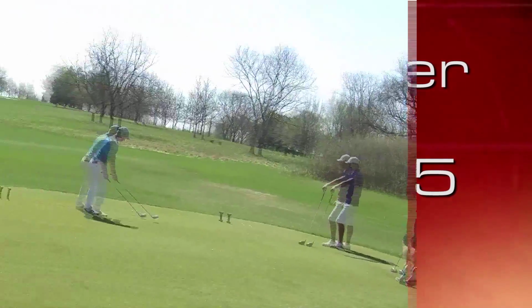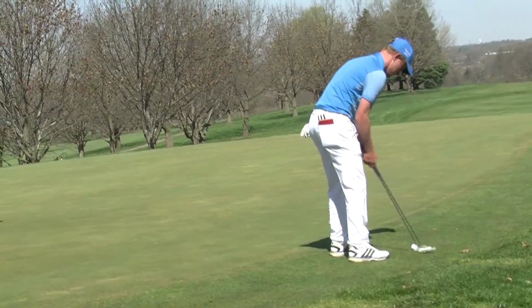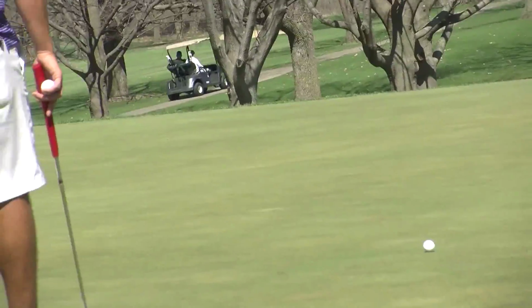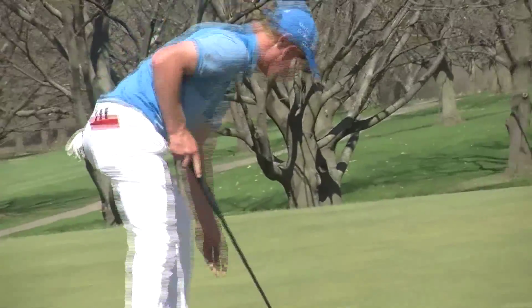Now we move to 6. It's a par 5. It's a far hole, but he smacks that one, gets it close, and now he's on the green, and he has a really nice putt to get it close. He's able to save par. His short game worked well on that hole.